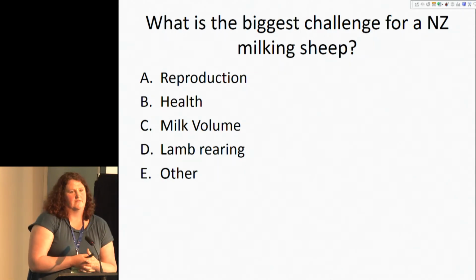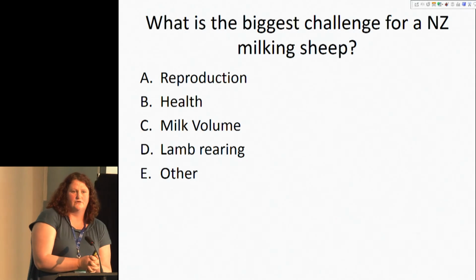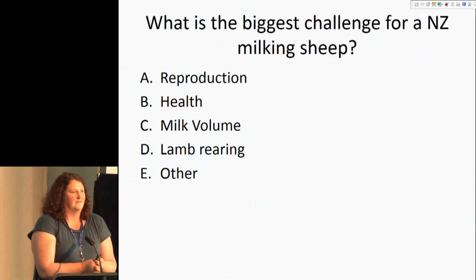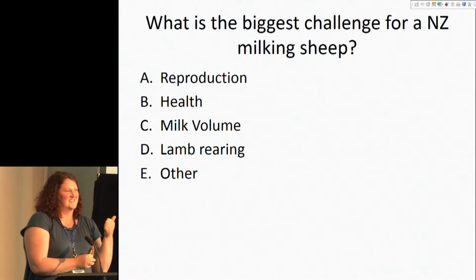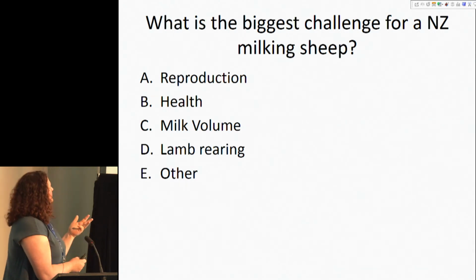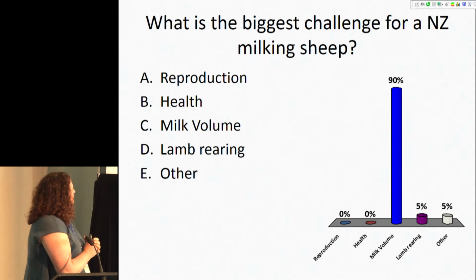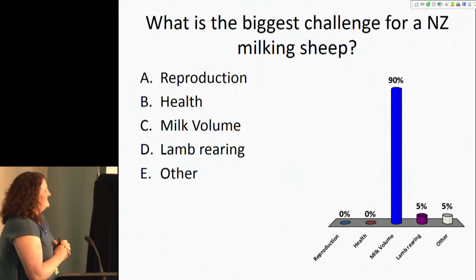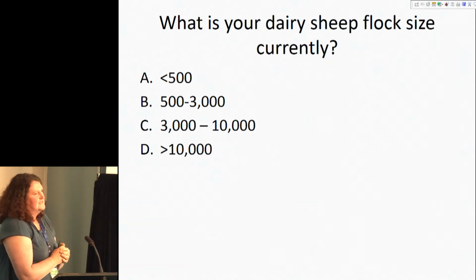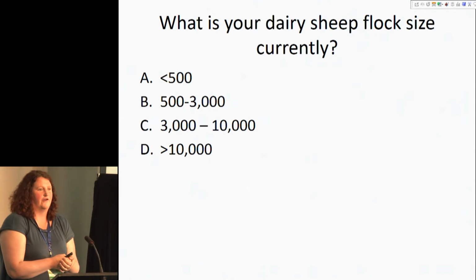Can I just ask you, we've talked a lot about the different characteristics, but what is the one that you think is most challenging for your sheep milk? What's the must-have or the first priority? Maybe this will be an obvious one, but we'll give you 5 seconds again. No surprises, eh? So that's where we'll be starting. Excellent. Can I just ask, what's your current size of flock, especially for those that are involved in the milking?